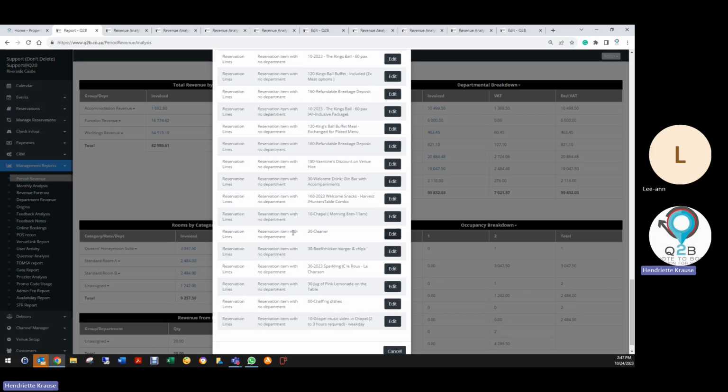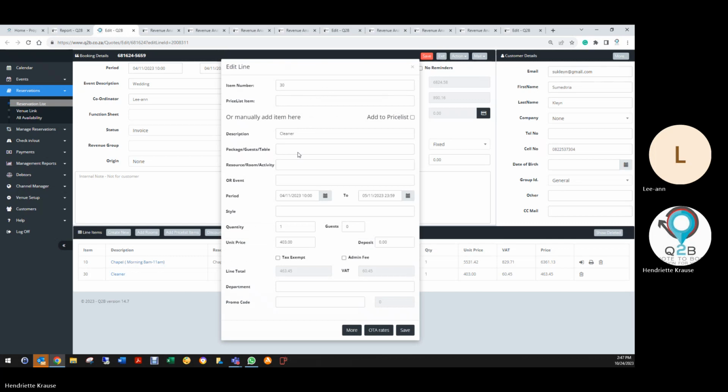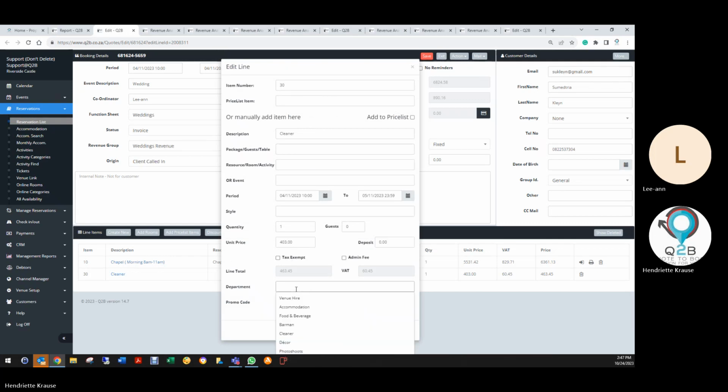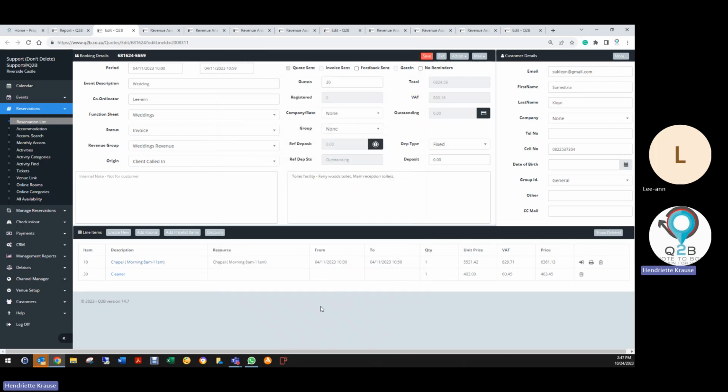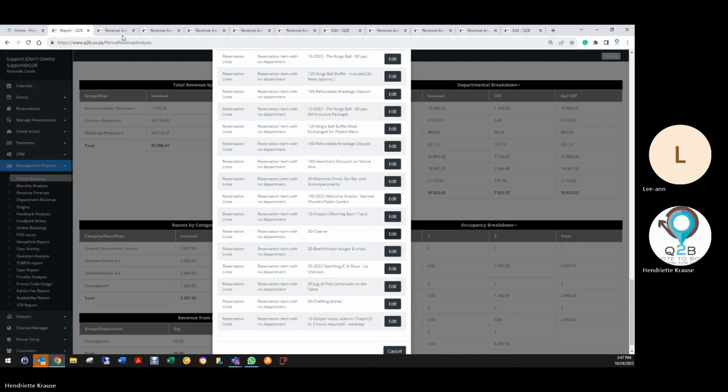I just want to check if you've got a cleaner department. Cleaner department. So it's just allocating the revenue to that department. If you can explain that to them, what's the reason for the madness, then it will make sense.